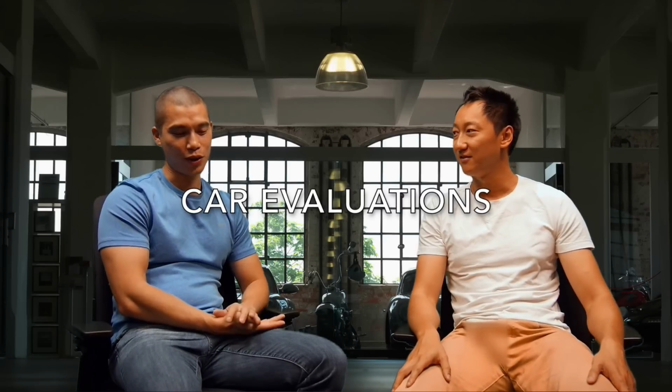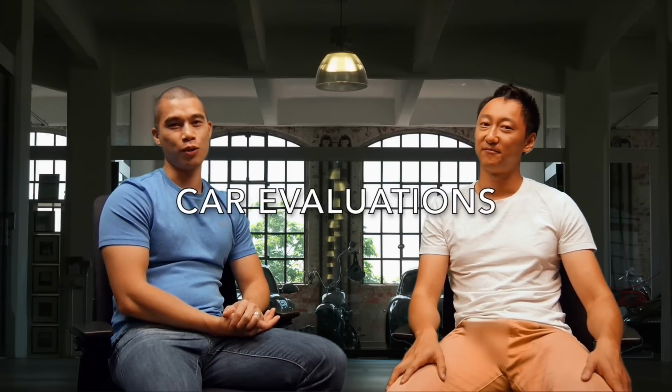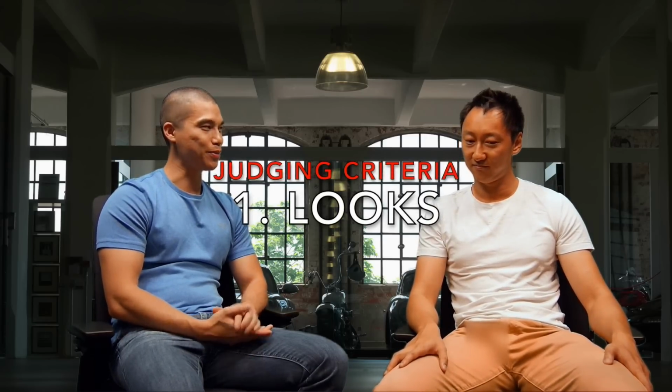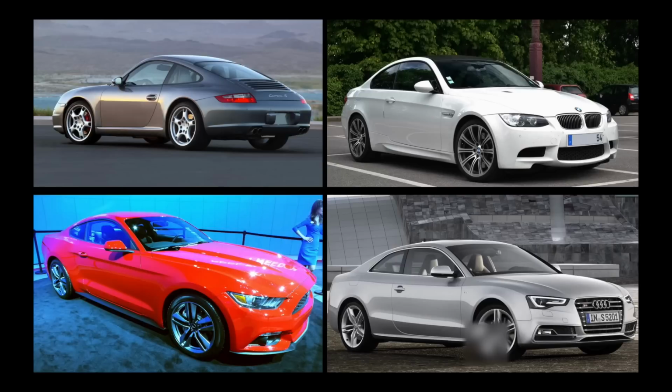All right, so now we're going to move to the final part of this talk. We're going to evaluate the cars and see how they do in each of the different criteria we set out to judge these cars. So the very first and somewhat controversial criteria is going to be around looks. Of the 4 cars we talked about, the Mustang, the 911, the M3, and the S5, what do you think is the best looking of the bunch and the worst looking?